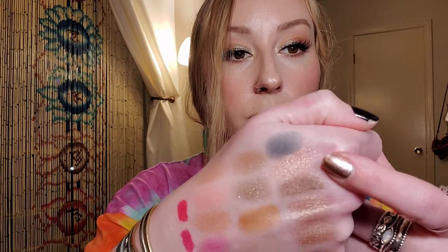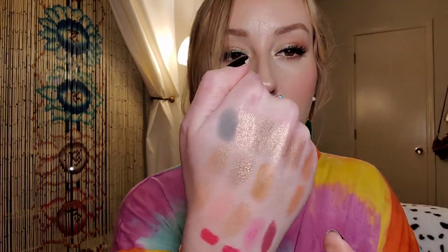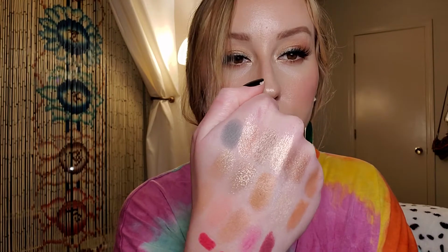This one is one of their newer ones in the shade Socialite. This is a pinky color with some silver glitter flecks in it. It's absolutely stunning. Oh my god, it's beautiful. And that is swatched out right here. Obviously cameras don't pick up on glitter too well, but it's right there and it is, oh my god, so pretty.